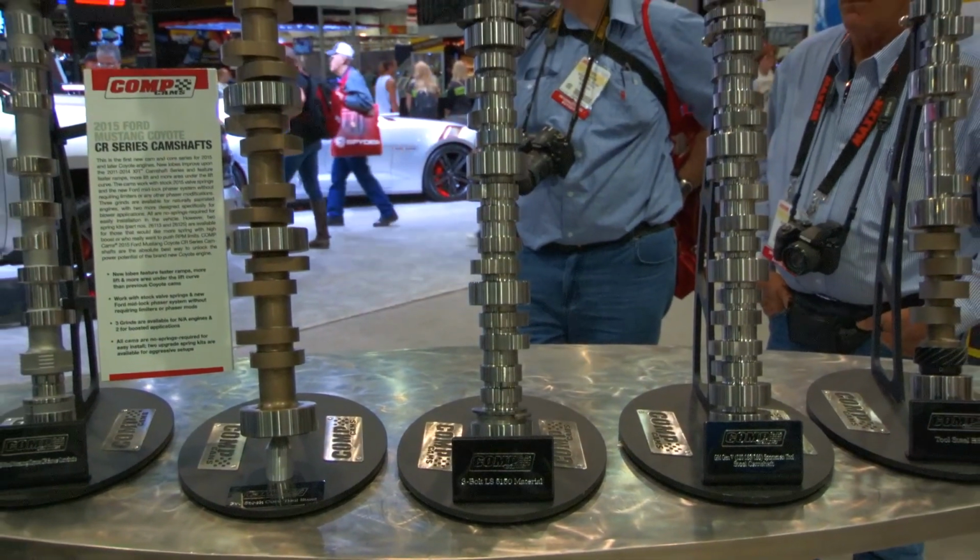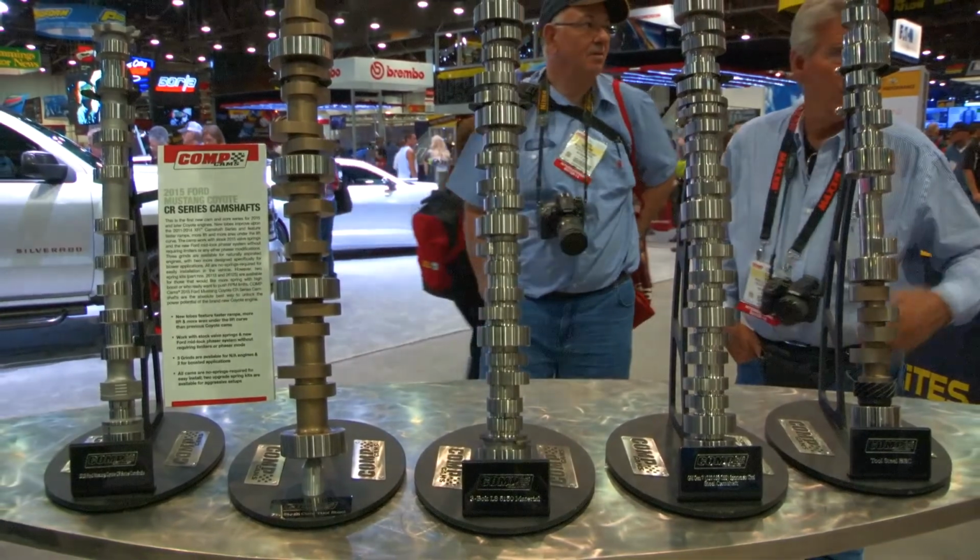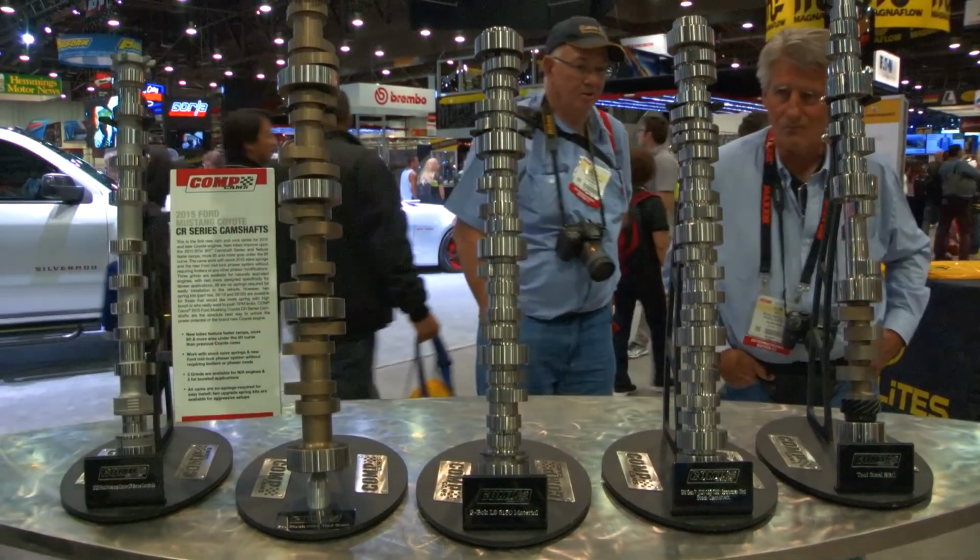Well, from my perspective, I've purchased Comp Cams. I love the packaging. I've installed Comp Cams. I've benefited from Comp Cams quality. But it's always on my mind, how do I choose the correct cam? I know that's one of the things we're frequently asked. So just how simple or how complicated can that be?